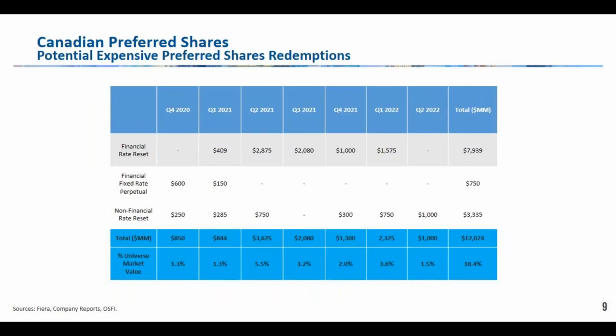So today we're expecting, for the next 7 quarters, up to a little bit more than 12 billion of redemptions of preferred, right? This is massive. The market is like 65, 66 billion, right? So more than 18% of the market will disappear over the next 7 quarters. And you can see that the bulk of the redemptions will happen next year, so in Q2 and Q3 of 2021, right? But every quarter we will see a little bit of redemptions. Constant redemptions up to Q2 2022, right?